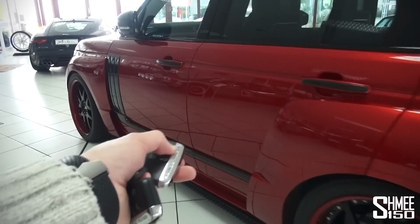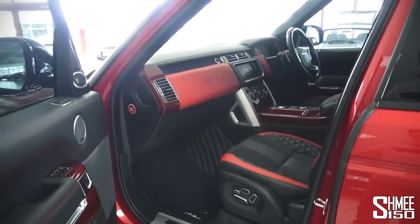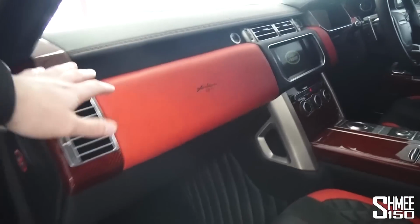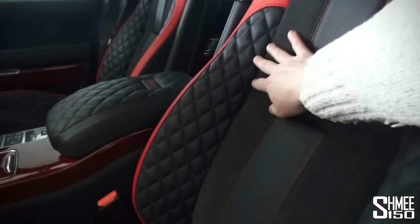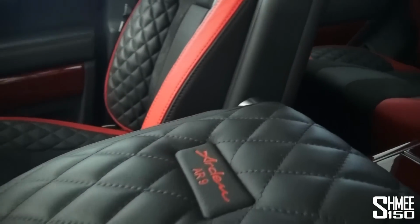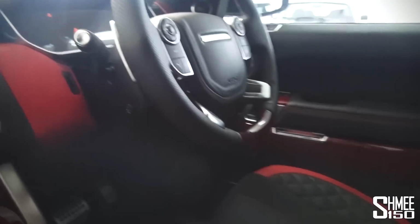If I grab the key, unlock the car, I can show you the interior. Now, the interior has been completely reworked. Similarly to the F-Type, it's got the custom red carbon fibre inlays. They go with the red leather as well, that's been placed around the seats. We've also got a mixture of different materials here, and I quite like this, the stitched leather down in the footwell. We've also got the red carbon throughout the centre console too, and the Arden badging there on the armrest. Oh, and red carbon on the steering wheel. That's actually really nice. So the interior package is actually quite lovely in here.